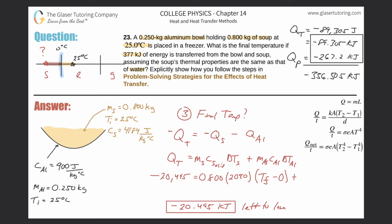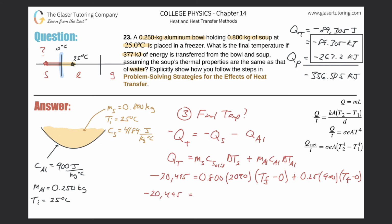Plus the mass of the aluminum, they told us, was 0.25. The specific heat was 900. And the aluminum again, the final we don't know, and it's going to be minus 0 because that's what we're starting with. Just erase this at the bottom to make a little more space. And now let's begin to calculate. So this is 20,495 joules now is equal to 0.8 times 2090. So this is 1672. So 1672 times the final temperature, because TF minus 0 is just TF, right?